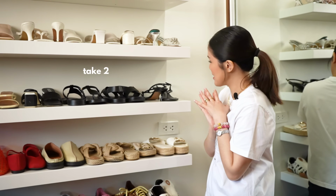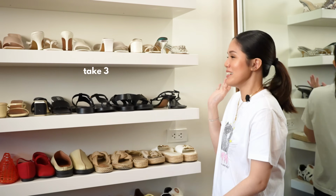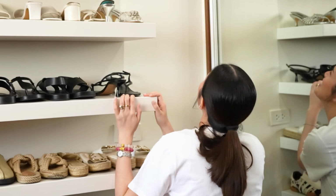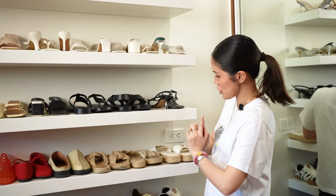Should I special mention some shoes? Glitch na ako. Should I special mention some shoes? Okay. Should I special mention some, ano ba yan? Should I special mention some shoes?